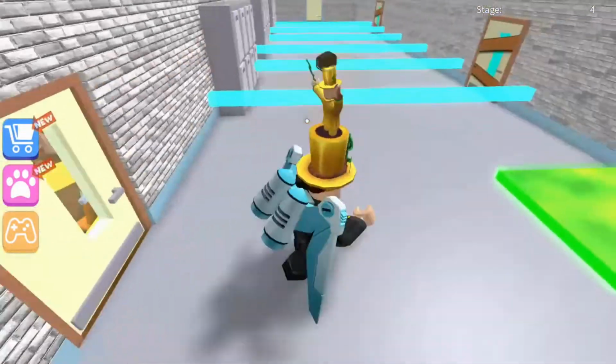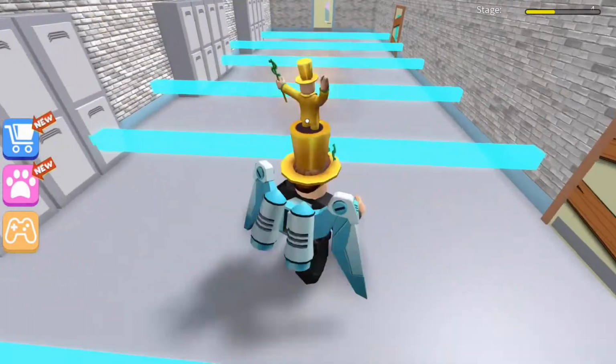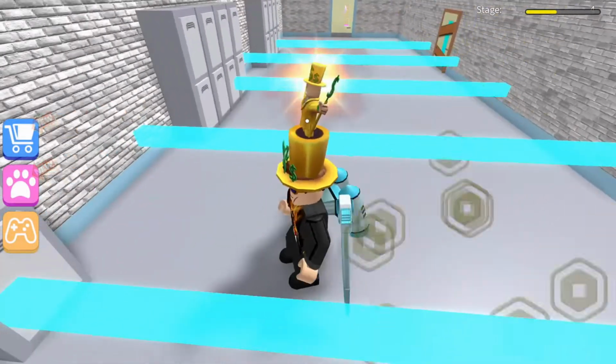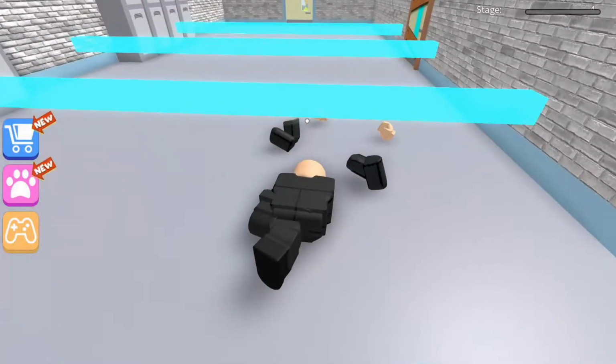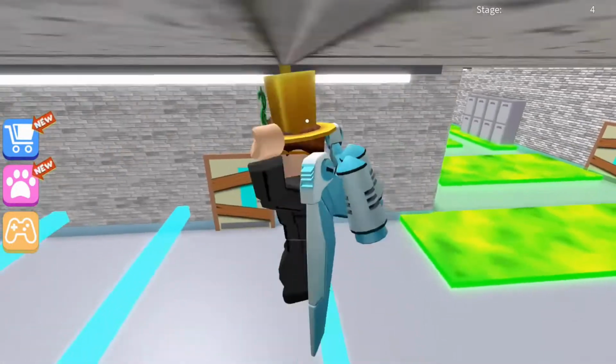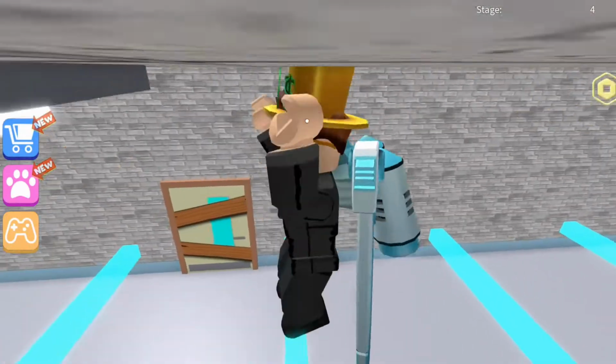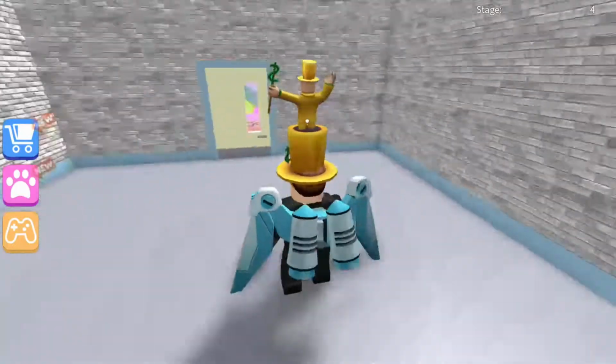Can we go through this door? No. All right, we've got to jump these, whatever these things are. What are they? Just like laser beams. I'm dead now. Alrighty, so let's jump the laser beams. Gorilla, you just need to keep up.